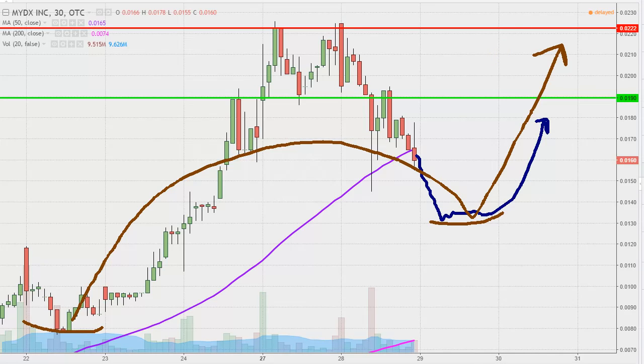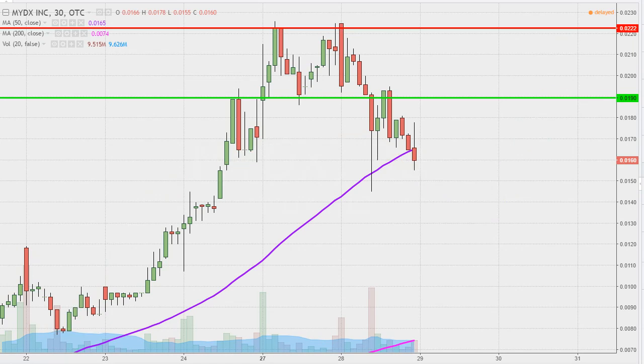So again, I fully realize that may look really, really terrible if you bought right there and you were some sort of day trader, but I'm not doing this from a day trading perspective. I'm talking about things from the big picture perspective.